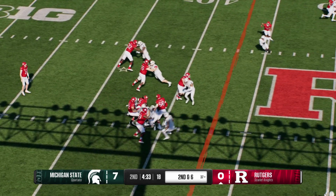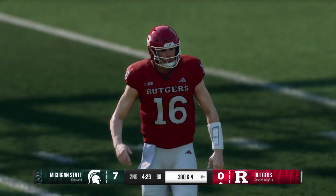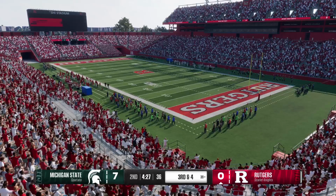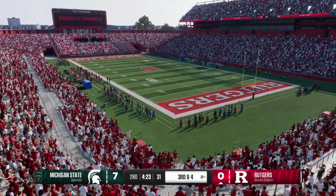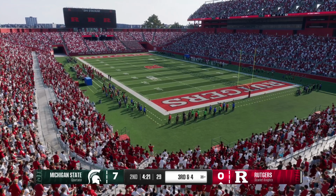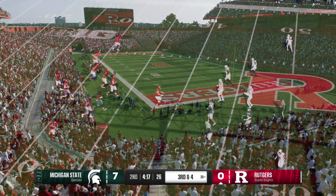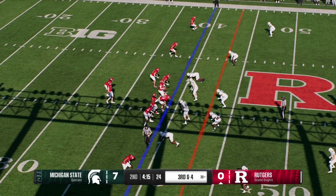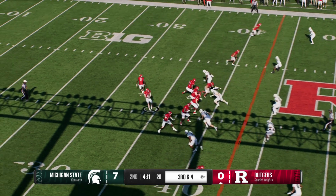Looking for space, it's Monaga. And he is swarmed under a host of defenders there to make the stop. And a lot of times you want those big plays. You want those splash plays, but sometimes you're going to take some losses. You're not going to run the football overly well, but if you continue to run it, you can at least create some balance. You at least have the threat of it. Otherwise, you're just going to abandon it, and now it's just going to be a passing game.